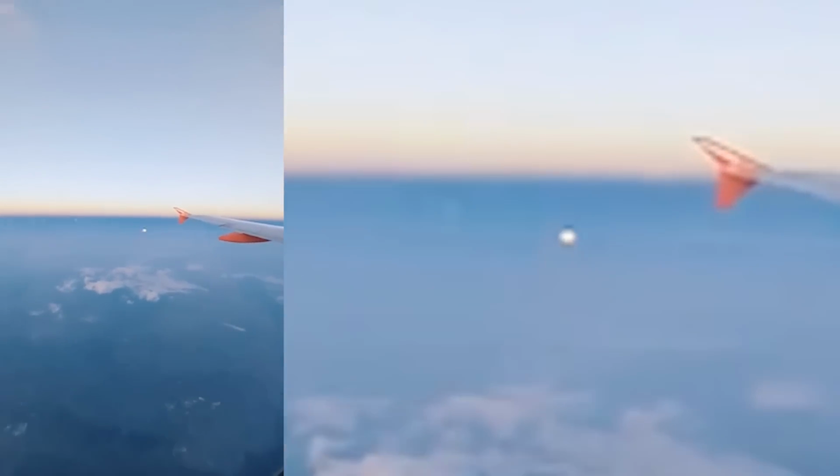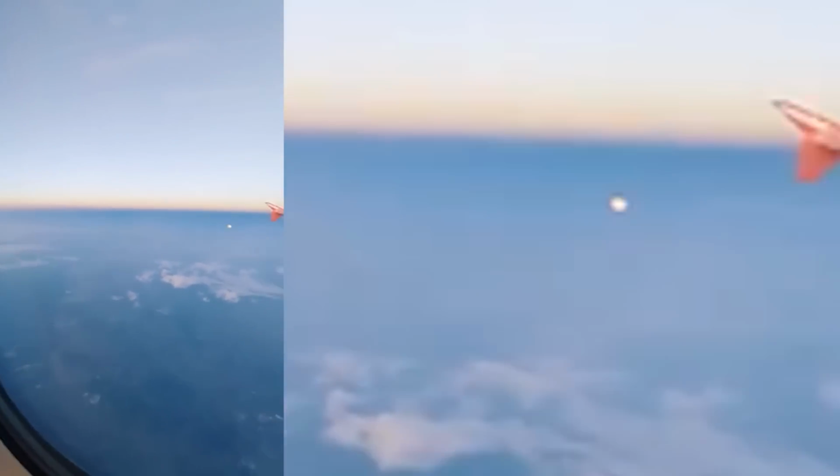And you know this is a huge sphere. My guess is maybe 100 feet, maybe more in diameter. We don't know because we don't have anything other than knowing it's a lot further away than the plane.